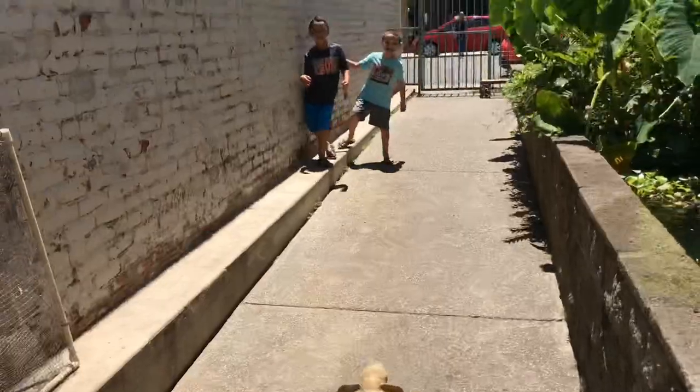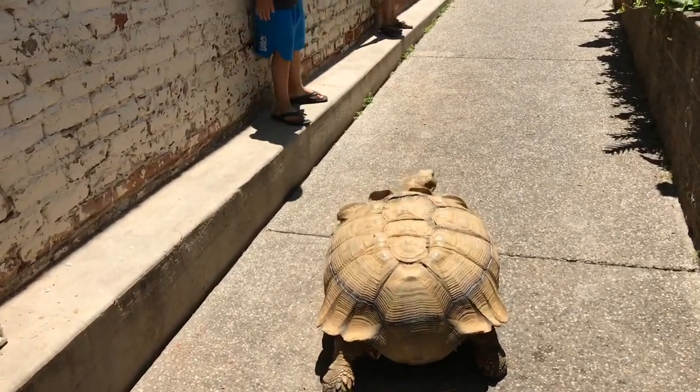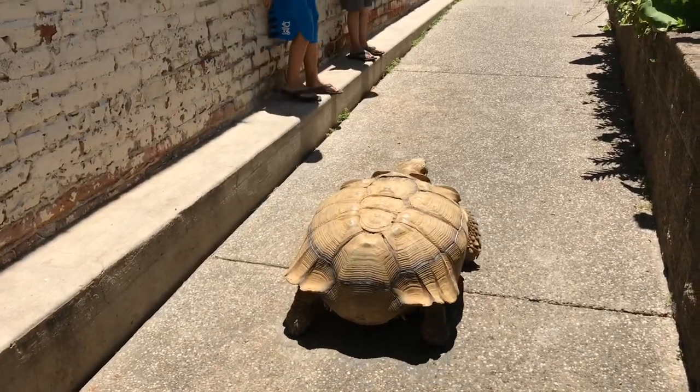Uh-oh, the killer tortoise is coming to get you. He's going to bite your legs. He's coming to get you. He's like a dinosaur. Watch out. Uh-oh. Oh, no.